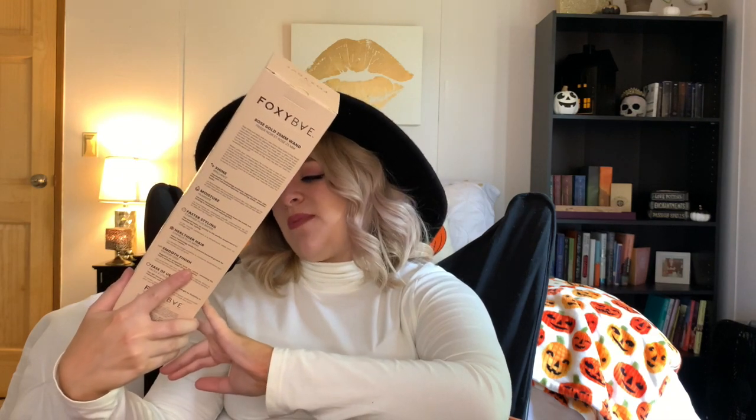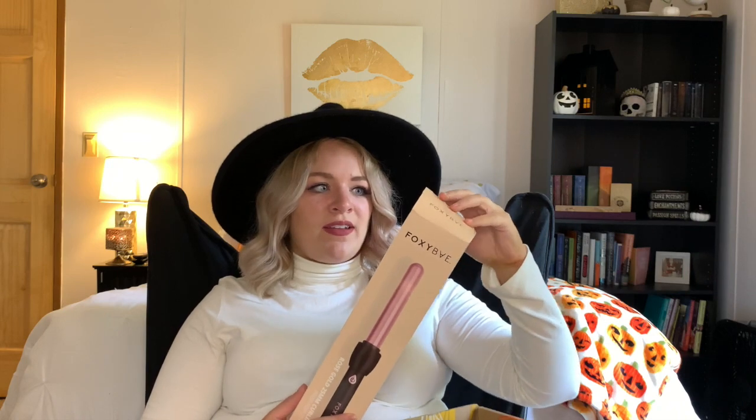I think the very first thing I have to pull out is this curling wand. FoxyBae rose gold 25mm curling wand. It retails for $99. This is actually really cool. I've been using a curling iron recently, one that actually has a clamp on it, being that my other curling wand was just a little bit too thick of a barrel for me. I actually like the size of this because my hair is shorter. It might be a little bit easier to wrap it around the wand. That is supposed to help shine and create voluminous curls. Really excited about this, being that I only paid $50 for the box and we already got a product that is double the price of what I paid for the box.